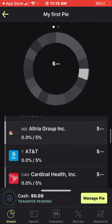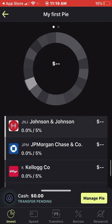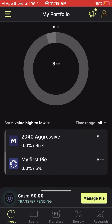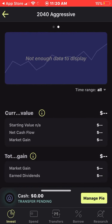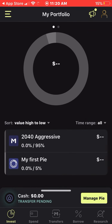So these are some of the ways that I put into these top dividend earners. These are the biggest dividends. Companies spin off the biggest dividends. That's my first pie. And then I picked the most aggressive pie here for the retirement age, 2020 at the top here. And then I'm just sending over $100 that'll be micro invested in all of that.